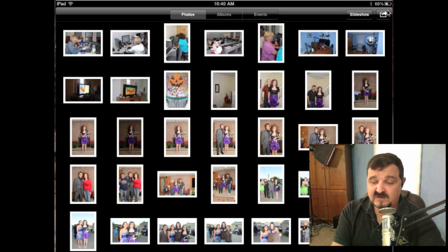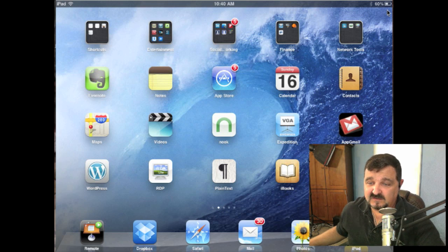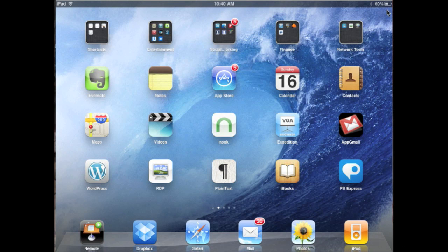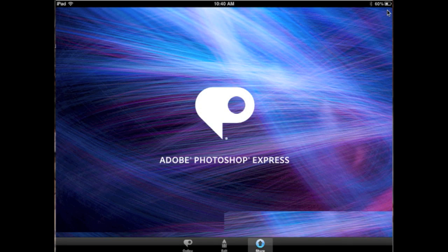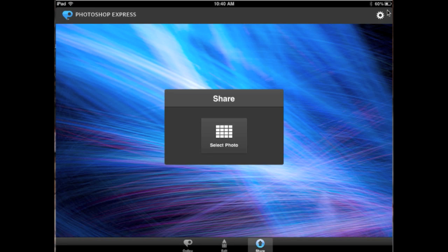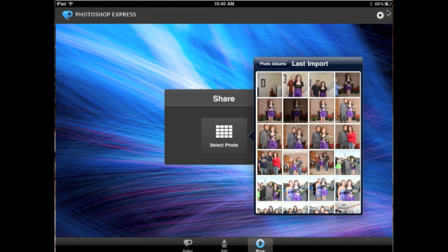Now, I'm going to go back to my home screen. I downloaded a program on here, and actually now I'm in the way here. Let me bring this back up. If you look right down here in the lower right hand corner, it's called PS Express. What does that stand for? You're right, Photoshop Express. I'm going to hit that. There we go. Now what we're going to do is select the photo. So just hit in the middle, select photo. We last imported 28 pictures. That was my last import. There you go.